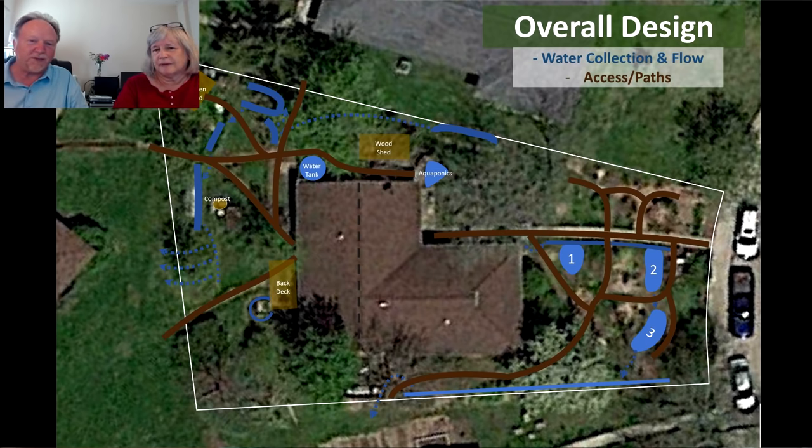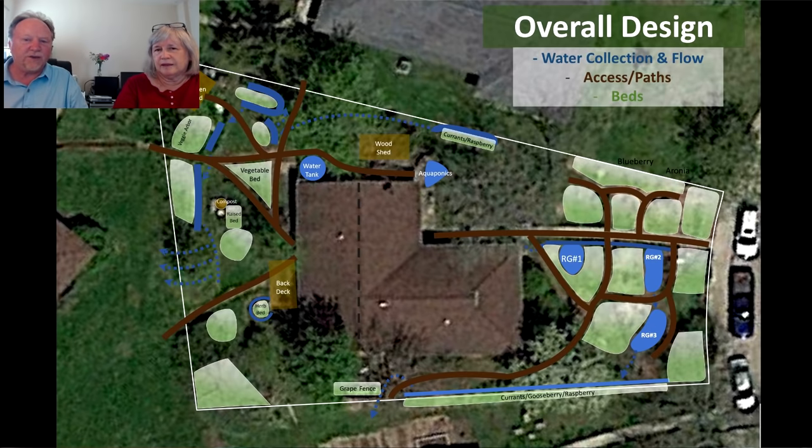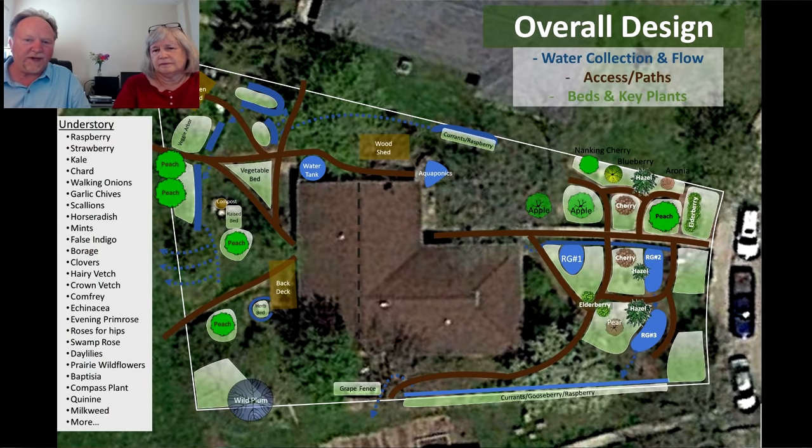Well, let's show you some of these pictures. Let's finish the design. So here are the beds. These are the beds that over time Becky and I decided where we wanted to plant things. And then the next slide shows the actual main plants, the overstory. And on the left-hand side are many of the plants that we have in the understory throughout the yard.